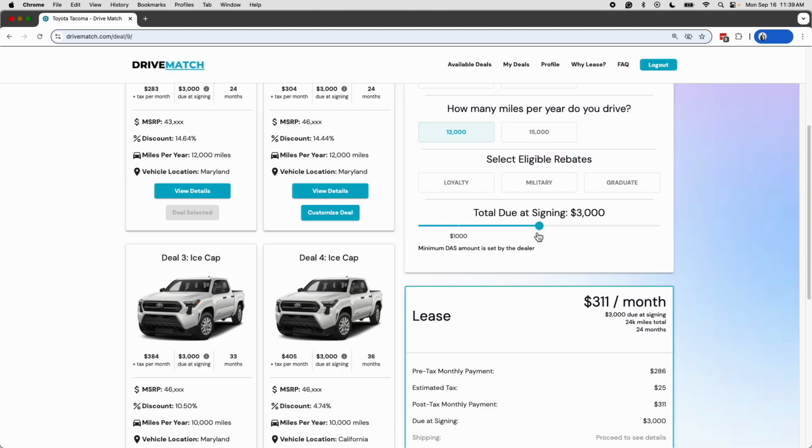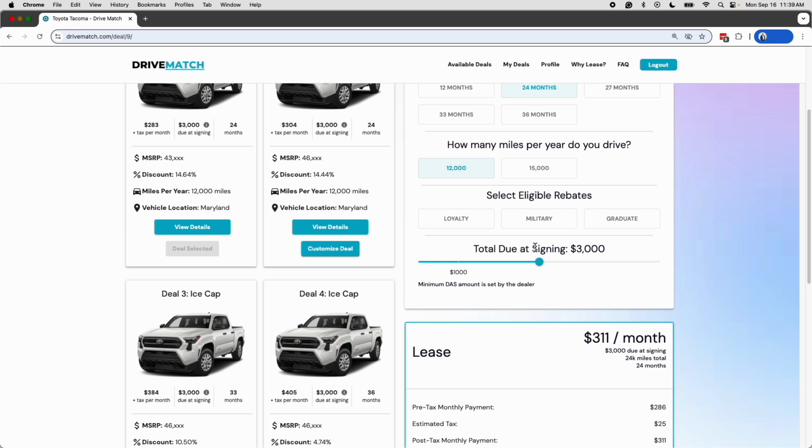Now, another awesome feature that we added to Drive Match is that you can automatically adjust the total due at signing amount. So as you can see here, the minimum due at signing amount is set by the dealer, because remember, all these cars that are on Drive Match, we're not housing the inventory. These are deals that we've pre-negotiated with dealerships across the country. And this dealer in particular is saying, hey, the minimum we need, that's minimum due at signing amount that we need is $1,000.